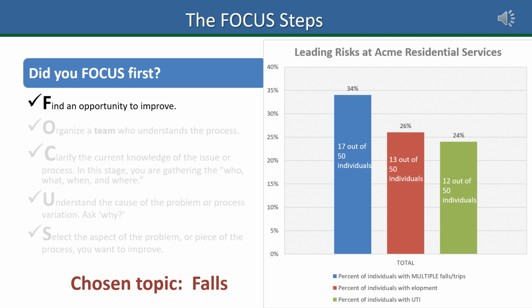The first step is to find an opportunity to improve. If you look at the graph on the right-hand side of the screen, this is information that Acme Residential Services reviewed at one of their quality committees. It gave them information about the leading risks within their services. They had 17 out of 50 individuals experience multiple falls and trips, which is 34%. They had 13 out of 50 individuals with an elopement event, and they had 12 out of 50 individuals with a UTI. After reviewing these leading risks, they decided to focus on the topic of falls.